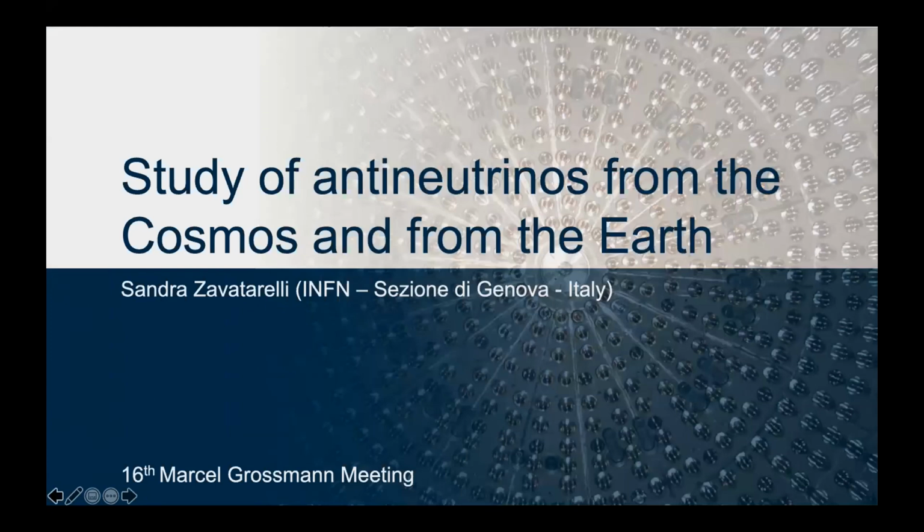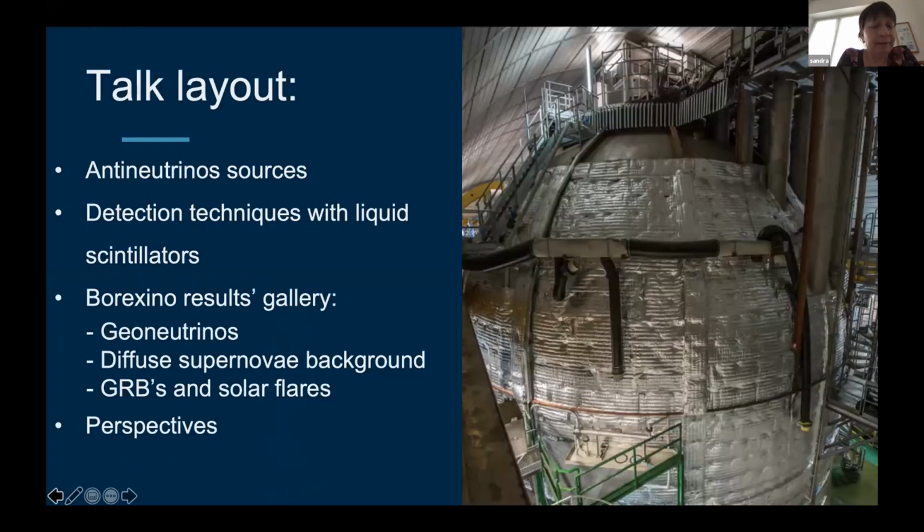Okay, fine, it works. So in my talk, I will present the Borexino studies about antineutrinos coming from the cosmos and from the Earth. In particular, I will start by describing the large variety of sources of antineutrinos and how we can detect them with liquid scintillator. Then I will present some of the Borexino results about the diffuse supernova neutrino background, and the possible signal time correlated with gamma ray bursts and solar flares. And I will conclude with the perspectives.